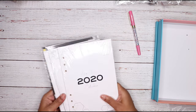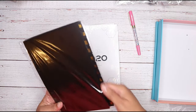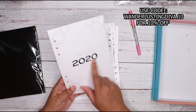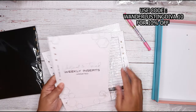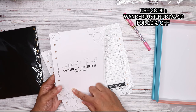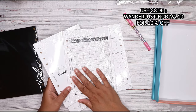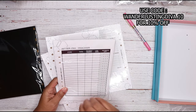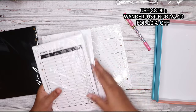And I got the bundle. With the bundle, you get date tabs, January through December, A5 size. And then you got the August to December 2020 calendar. You also have the vertical and time weekly undated inserts, which are really good. I'm glad everything's undated. And then I got the Afterpay tracker, which I added on because this is something I wanted and I love. I actually made my own to go in my Etsy store, and then I saw she had one and I was like, I'll just use hers.